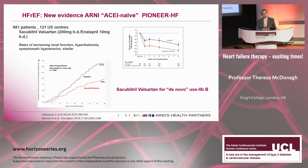So it's certainly something you can start instead of an ACE inhibitor. But the class of evidence we gave it in the ESC guidelines would be that it's something you may consider rather than something which is recommended de novo.